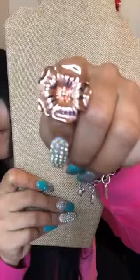This first piece that I have is a penny copper ring. It is a flower. This one looks like it's called Tropical Gardens. It's super cute, really nice statement piece. It is in the penny copper. Of course, it does have the stretchy back. This one is a little bit thicker. All right, so that's what it looks like right there, guys. Again, it is in the penny copper. If you want this one, go ahead and comment Copper Gardens. Again, this one is the thicker, stretchy back.